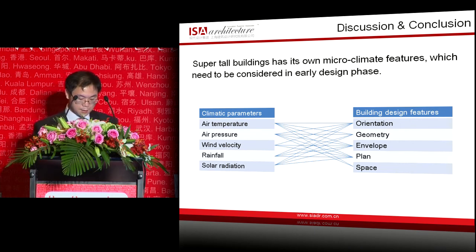So after the above study on the climate parameters and the design strategies, the relationship between the microclimate and building climate-adapted design can be shown in this graph. The first row shows the climate parameters, and the left column shows the building elements, which are affected by the climate parameters. The right shows the response for the left.